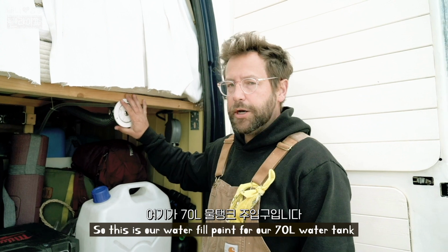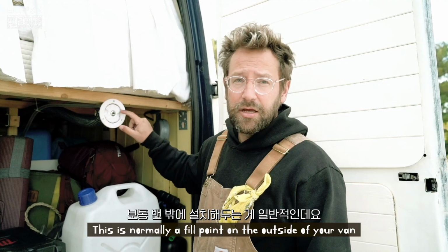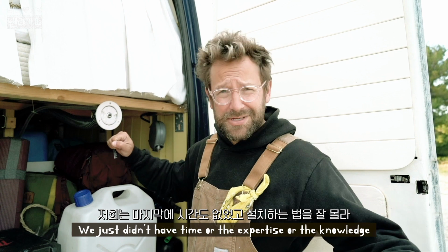So this is our water fill point for our 70-liter water tank. This is normally a fill point on the outside of your van, so you have to cut the hole, install it. We just didn't have time or the expertise or the knowledge.